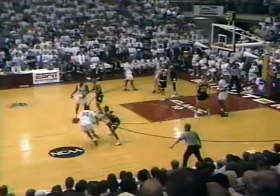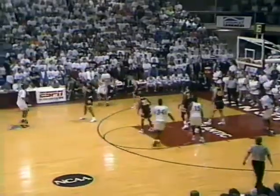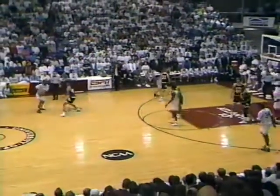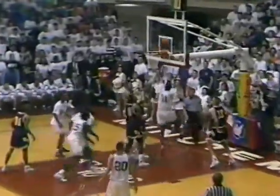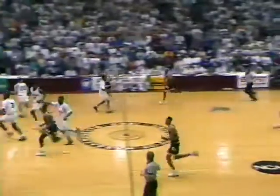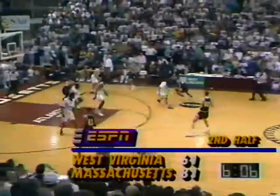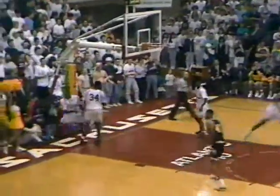Massachusetts is now using the clock a little bit. They're going to run the shot clock down each time. And the thinking here is that we want to control this game. We want to make sure that we're capable of doing this. They're practicing a little bit is what they're doing for a situation like this later in the NCAA tournament. 16 points now for Harper Williams. The lead back to 20. And there's two more for Mike Boyd.